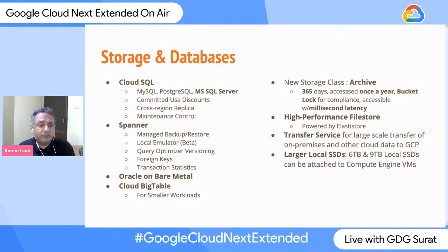Often people ask us, when are we going to run Oracle on GCP? I'll not get into that discussion right now, but we have started to announce Oracle on bare metal. With some of our technology partners and service companies, we are beginning to make this available in some regions, where you run Oracle on bare metal, fully managed by that provider, but with high-speed connectivity to your GCP applications also.